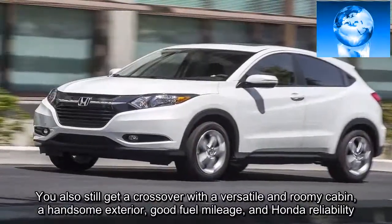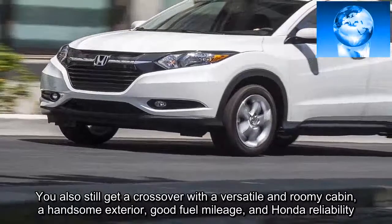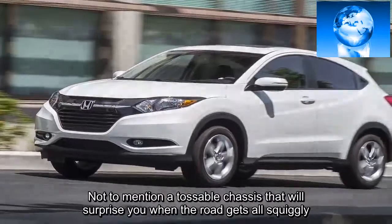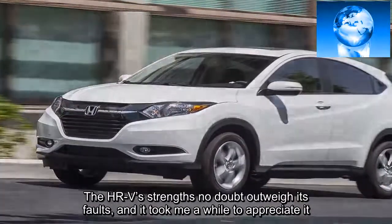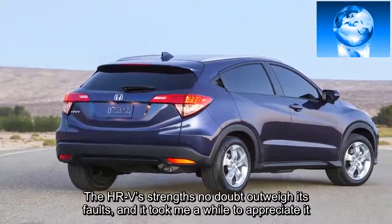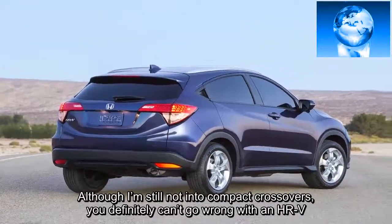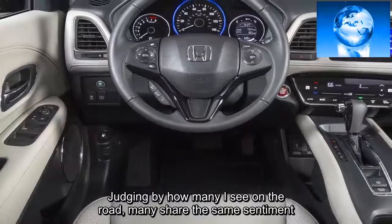You also still get a crossover with a versatile and roomy cabin, a handsome exterior, good fuel mileage, and Honda reliability. Not to mention a tossable chassis that will surprise you when the road gets all squiggly. The HR-V's strengths no doubt outweigh its faults, and it took me a while to appreciate it. Although I'm still not into compact crossovers, you definitely can't go wrong with an HR-V. Judging by how many I see on the road, many share the same sentiment.